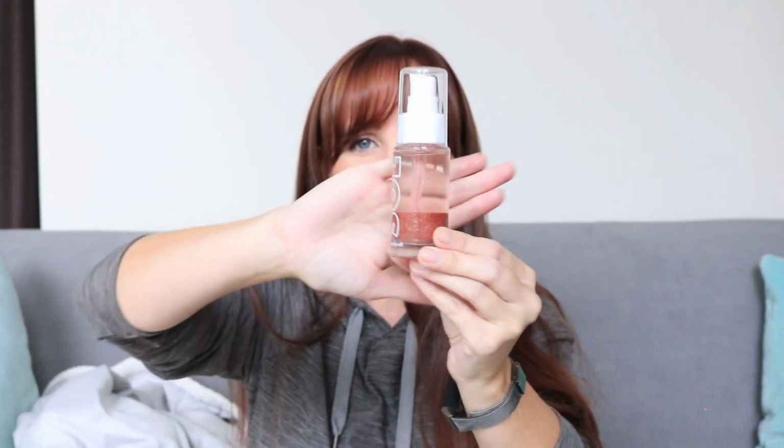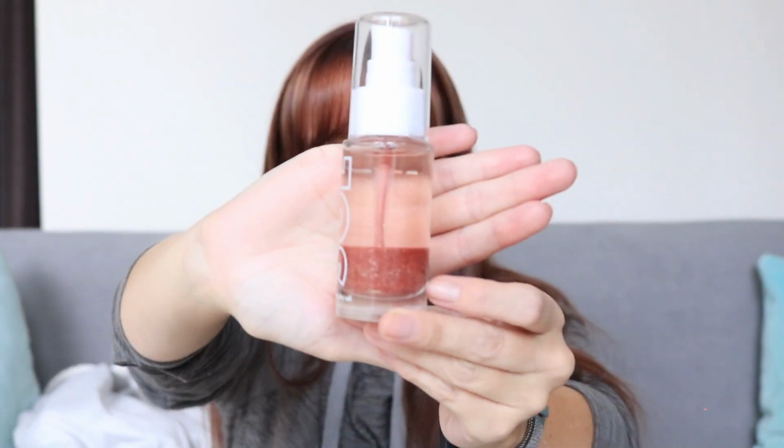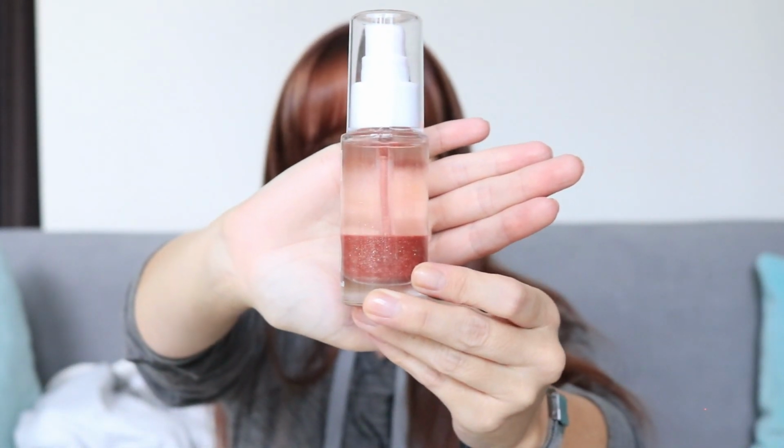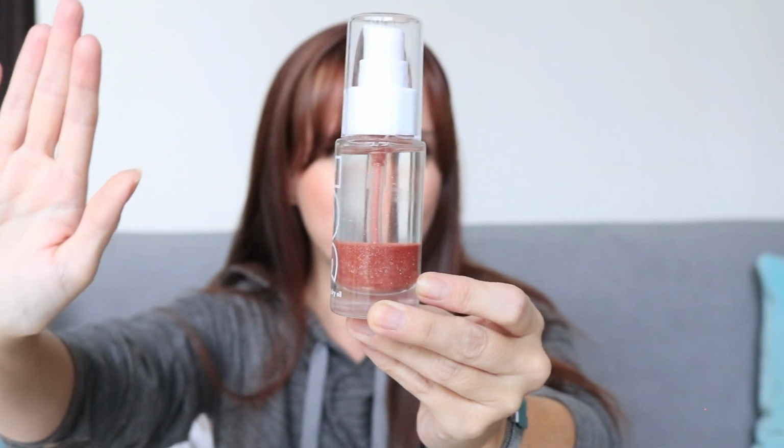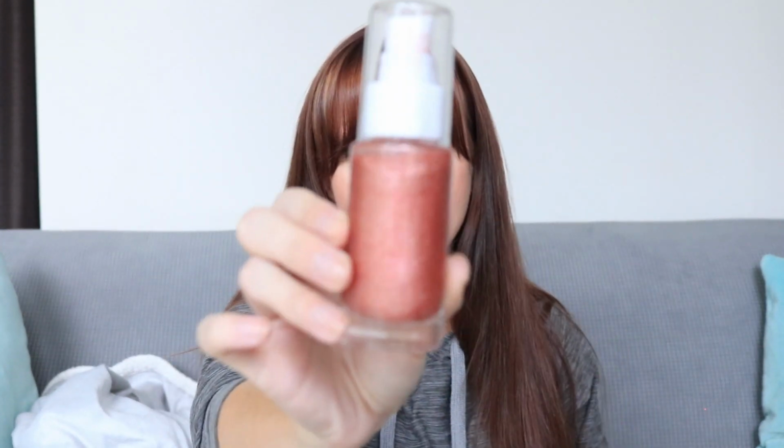And I did just want to show this because it looks so weird. This is the body oil when it settles. It's so weird, because you never see photos of that. So I just wanted to show what it looks like. Normally you see it like this, right? So you see all the little shimmers.